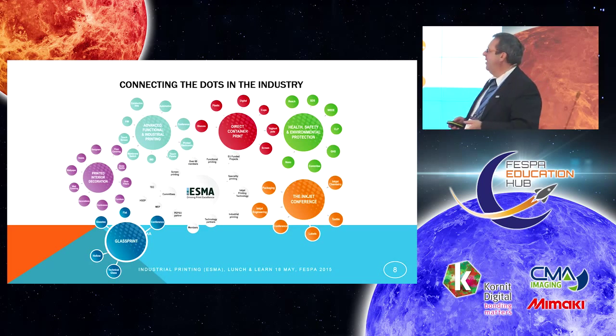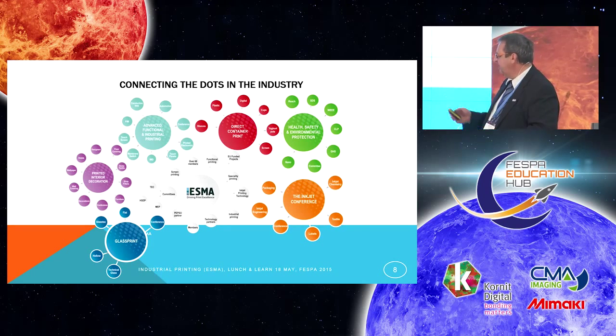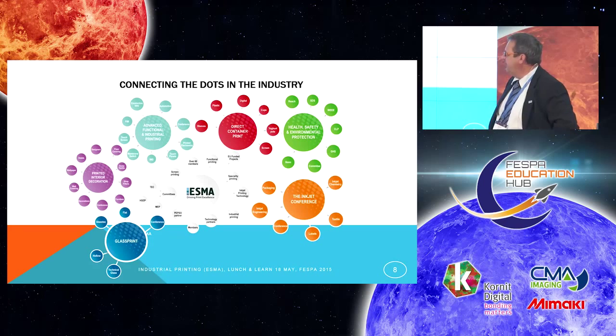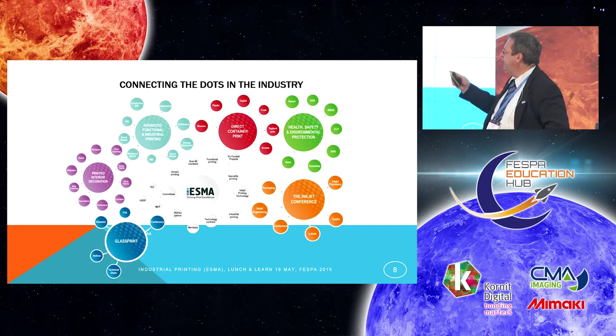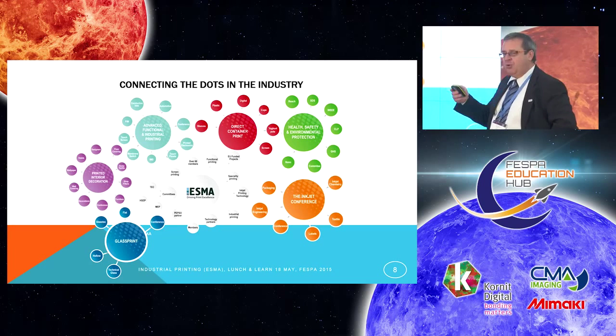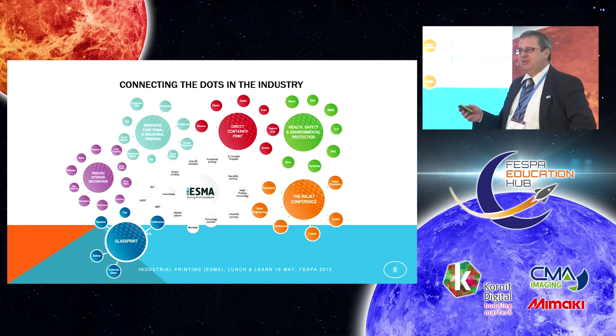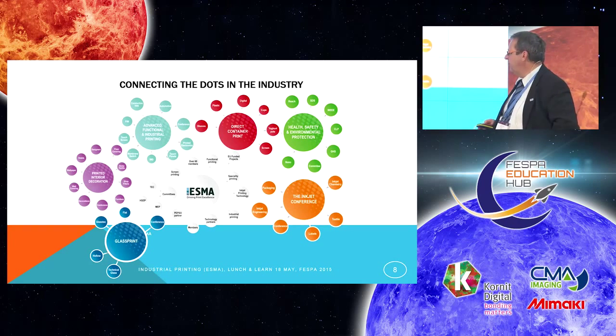This is an overview, we call it Connecting the Dots of the Industry. You can see that ESMA is actually in a whole range of different areas, from glass to inkjet, industrial inkjet, direct container printing or direct to shape for plastic and metal packaging, advanced functional and industrial printing, and even interior decoration. Some are more related to digital, some are more related to screen, but for us, all the technologies are equal. It's to push the niche markets forward.